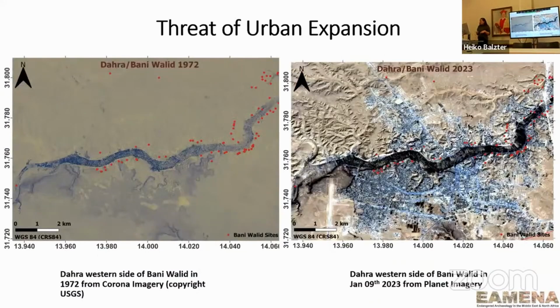But the biggest threat in this area is urban and agricultural expansion. And so you can see, comparing these 2 maps, how much the city has expanded in a little over 50 years. On the left, we have a Corona image, and you can see hardly any buildings in this part of the wadi, but you can see on the right how the city has just exploded from the edges and continues to expand outwards. And you can see how clearly it's overwhelmed all the archaeological sites, this time noted in red, along the riverbanks.